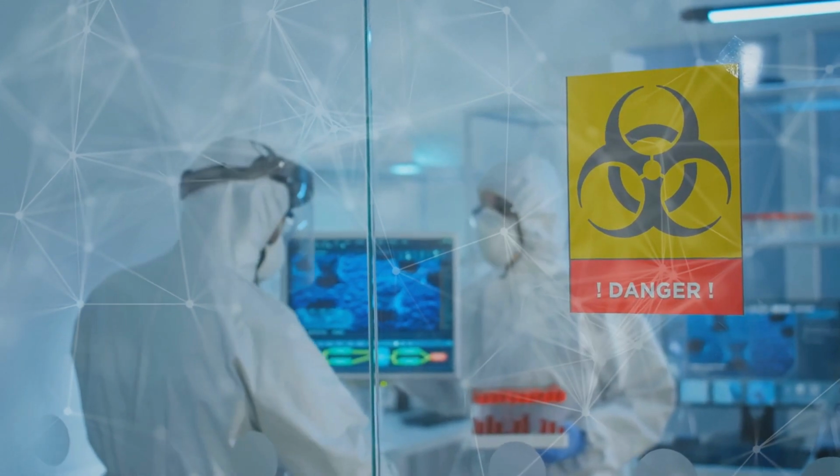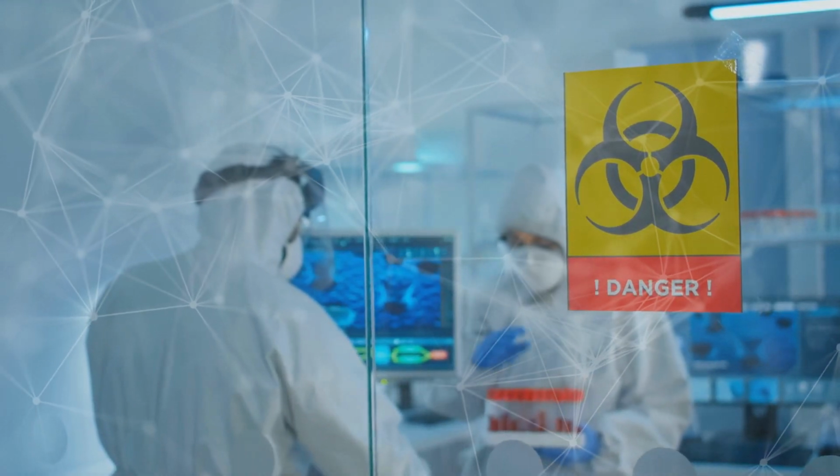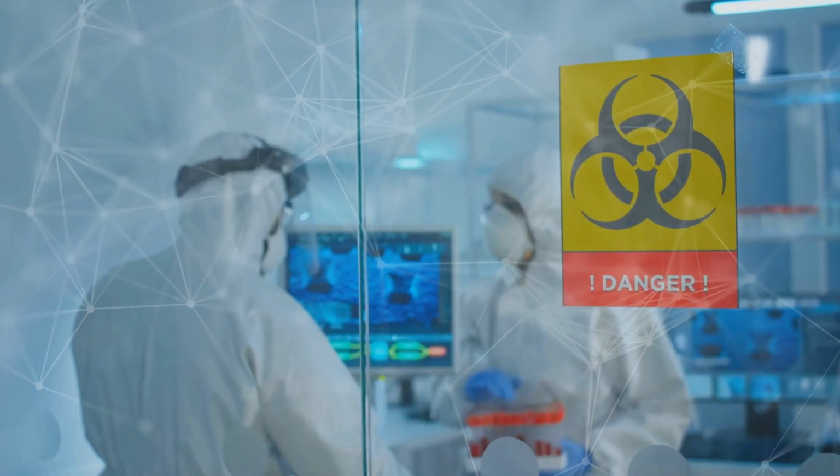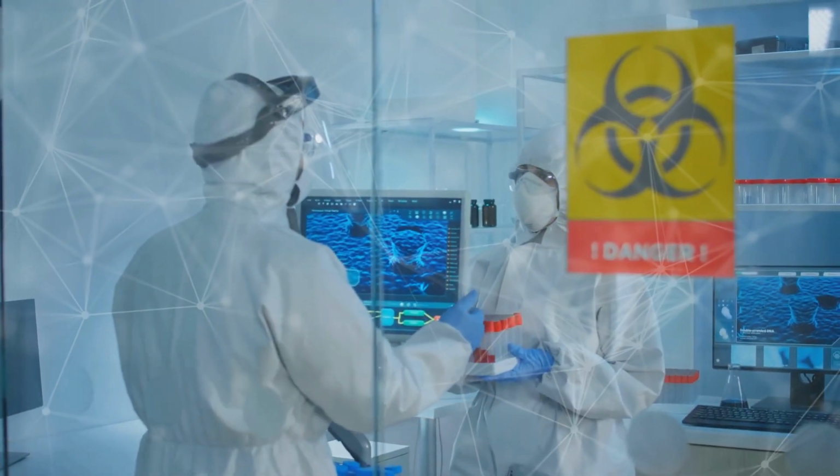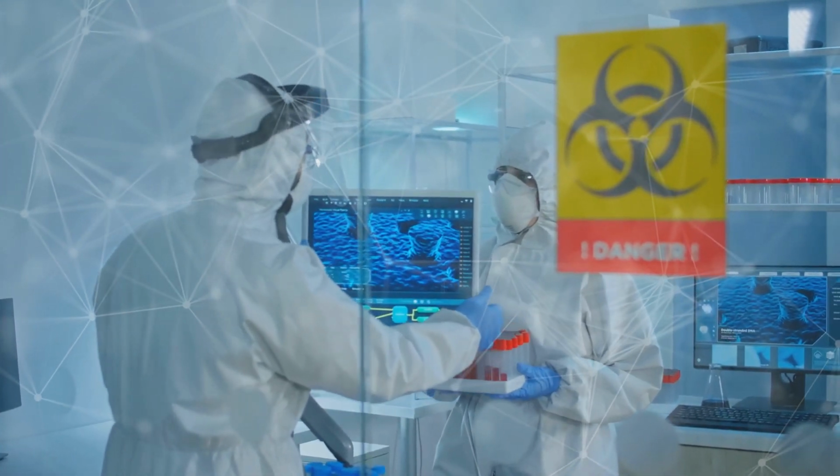By tapping into alternative sources through thorium reactors, we can significantly reduce reliance on legacy nuclear reactors, decreasing environmental impact and enhancing the availability of critical medical resources.